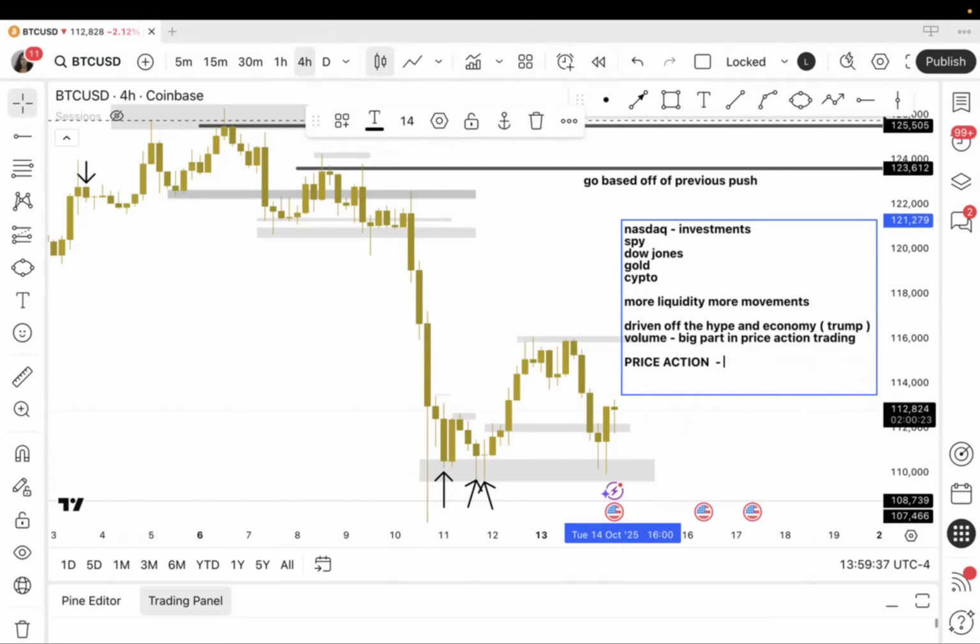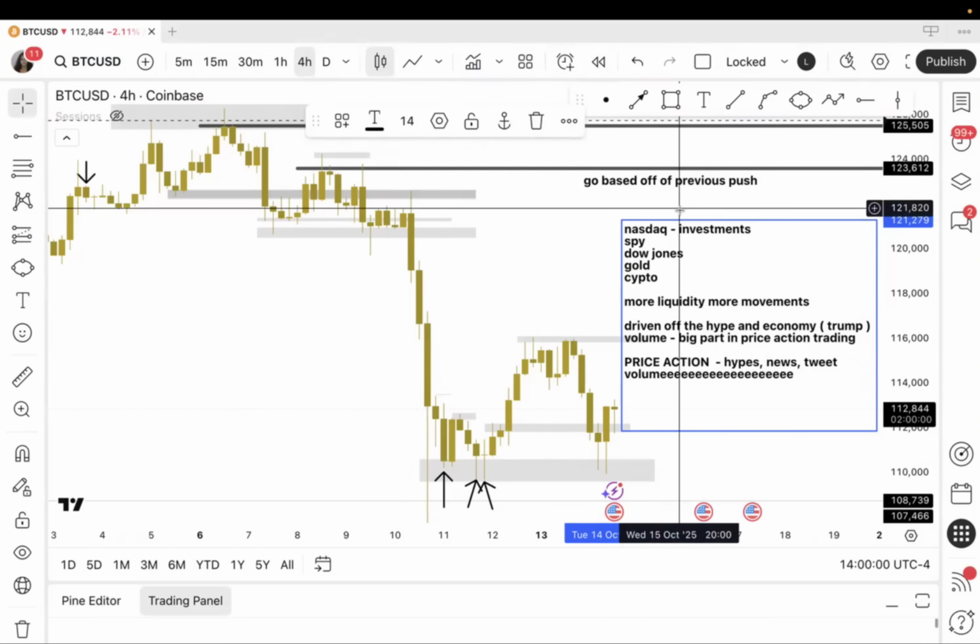What is going to drive price? What's going to put the gas on price? What is the pedal for price? It is these hypes, news releases, news, tweets from Trump. All these things are volume. Volume is always going to push price. That's why it's always good to trade NASDAQ, SPY, Dow Jones, gold. Trade these during New York session. These are USD things.